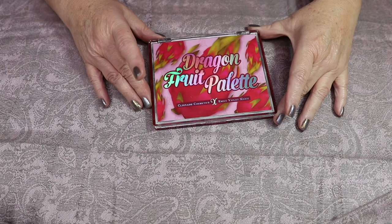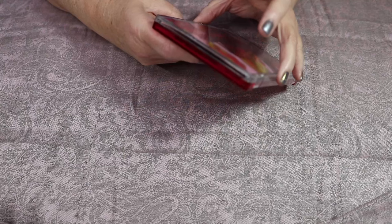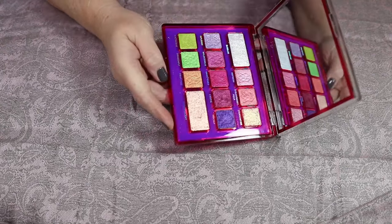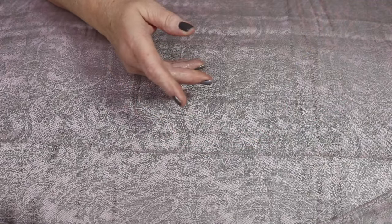Next is the Dragon Fruit palette from Cleonda Cosmetics. This is a collab with Emily Violet Marie. And this is a beautiful, beautiful, beautiful palette, and I will be keeping that for sure.